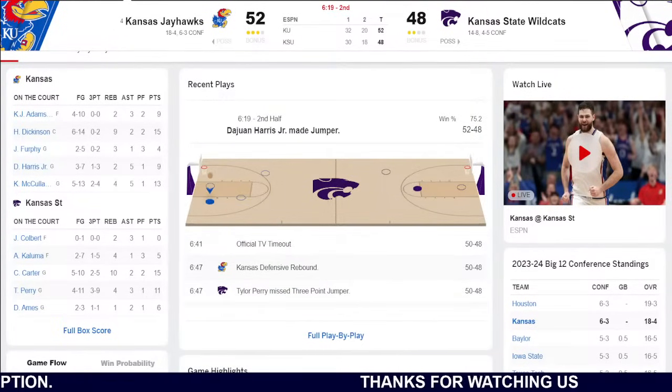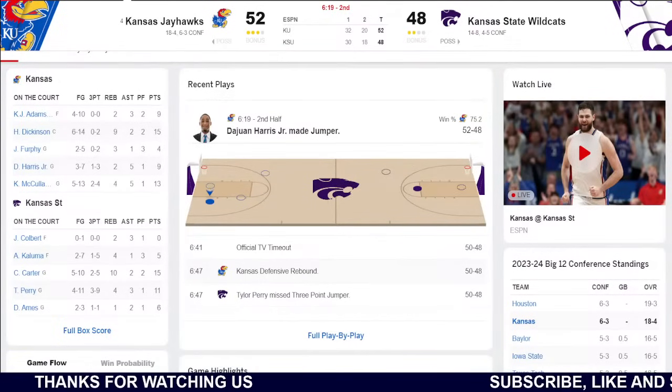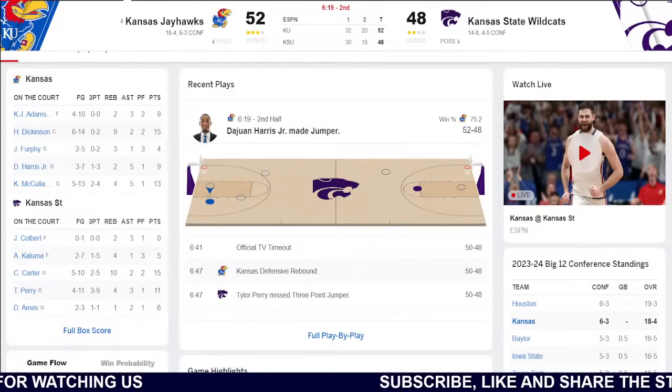Cam Carter, how about his performance tonight? He has his second double-double, 15 points and 10 rebounds. Need more to go win this game. He is a tough dude.